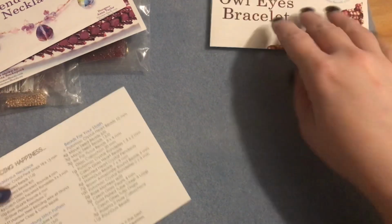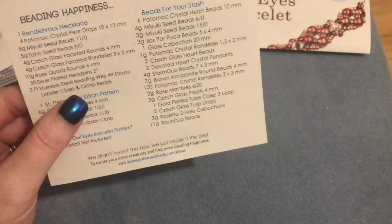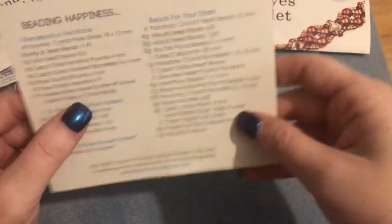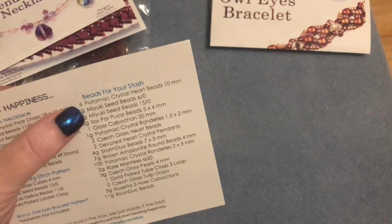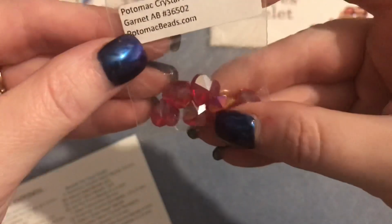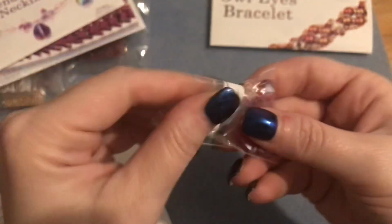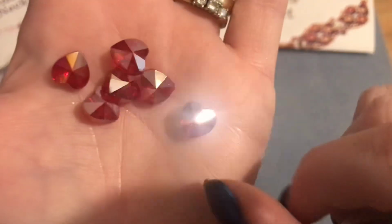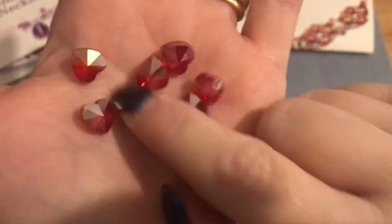Now we're getting into the beads for your stash. So I'm looking at these with y'all for the first time. I have not gone through the box, so bear with me and let me get my pieces. Try to find them as we go. 6 Potomac crystal heart beads in a 10mm size. So that's these. Oh, these are gorgeous. I love their crystals. This is a garnet AB, 10mm in size, and we received 6 of these. How pretty are those? Beautiful. Look at the sparkle and shine on those. Potomac has really beautiful crystals.